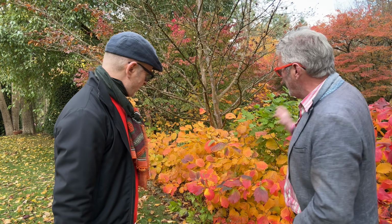Oh, I would like to prove you wrong too, because I love them. Yes, well, so Fothergilla, there we go. On to the next. Let's go. So many showstoppers.